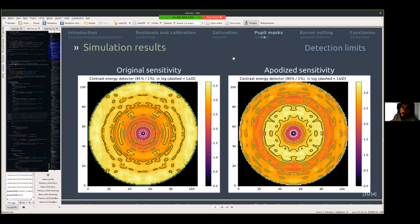So what I did was a simulation where I have up to 100,000 photoelectrons in the images. And I also use 15 nanometer wavefront error in the pupil plane. Based on that, I extract the kernel phases, and using the covariance, I am able to compute the sensitivity of detection tests on this data.